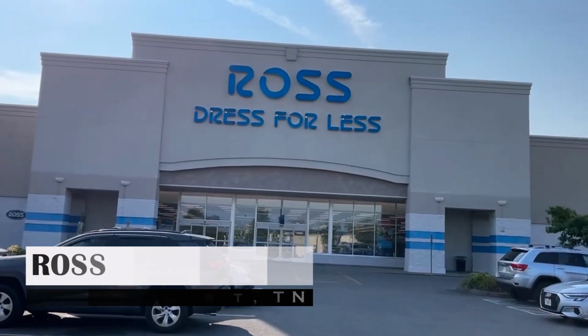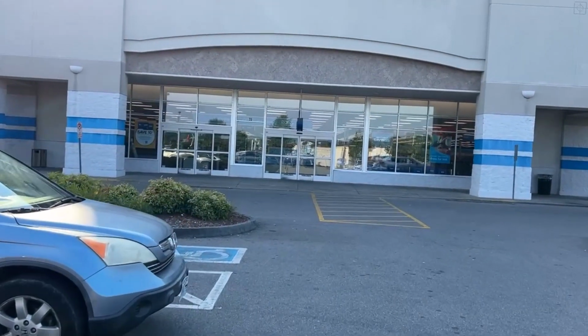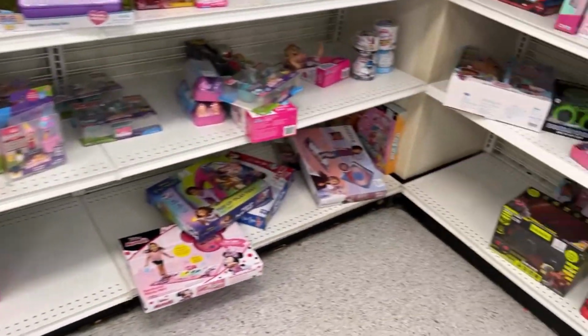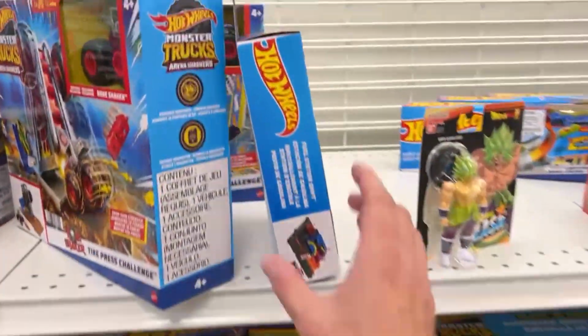All right, we're on our way to the Smoky Mountain Fan Fest, but we're going to squeeze in one little Ross hunt here before we go. So let's run in here this morning and just see if Ross might have anything. Good morning, Ross in Kingsport. Let's see what you got. Nothing hiding out over here. We're going to make this quick, guys. We got to hurry and get out of here. Go get in line for the Fan Fest.